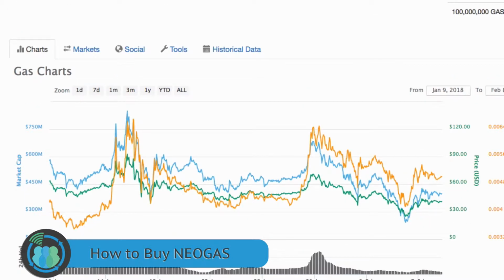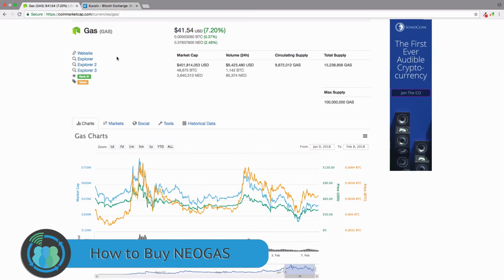So I think it's important to understand the relationship between NEO and gas. NEO is the main token on this platform. And if you think of each person that holds NEO kind of like shareholders, if they hold their NEO in a core wallet and not on an exchange, then they get dividends. And those dividends come in the form of gas tokens. So the gas tokens can be divided up. The NEO tokens cannot be divided into fractions and things like that as far as actual shares go.